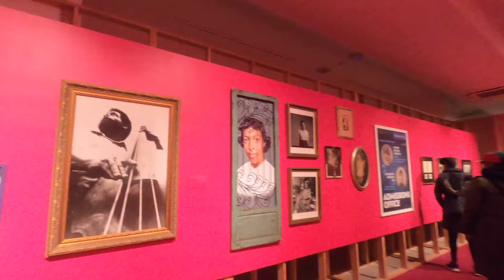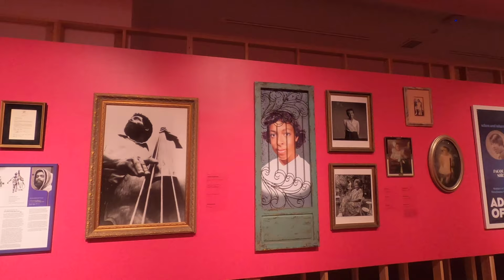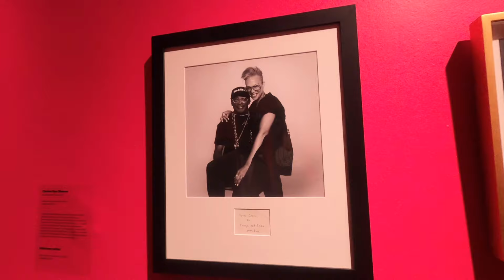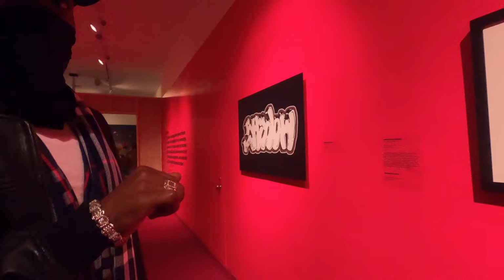This room gives Spike Lee's history. As I look at Spike Lee's wife, I start to remember. I used to see her every morning when I used to work on 63rd and Lexington. And I do remember his daughter actually coming out every day. She had a personal driver every morning to come pick her up. So this is where you get that look from, huh?